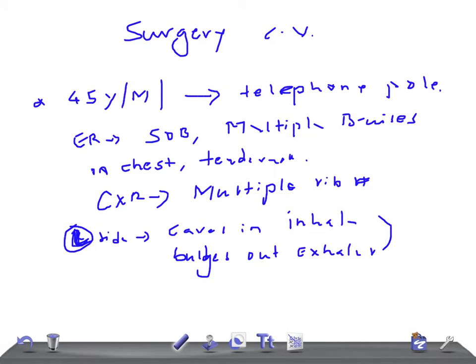So what's the diagnosis? I think most of us know the diagnosis, right? It's flail chest. So it's very easy to diagnose now. How do you manage? Tell me.